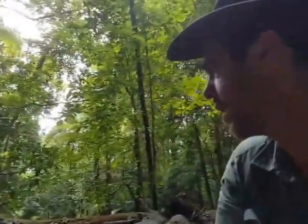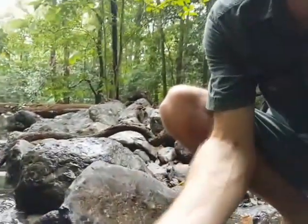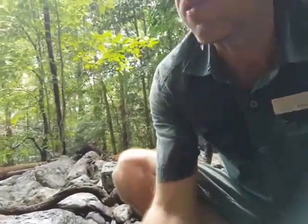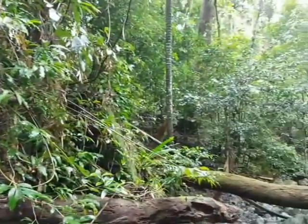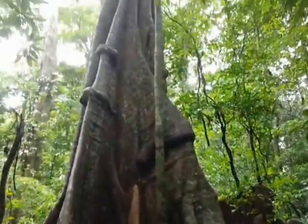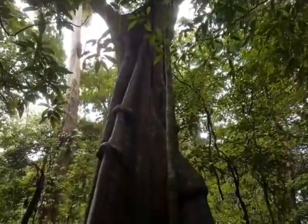So this is one of the best parts of living in Cape Tribulation and the Daintree Rainforest. The beautiful fresh water from these creeks, which you can scoop up and drink. Delicious. Crystal clear. So just on our way back through the little forest path to the house, and look at this incredible tree. Absolutely amazing.